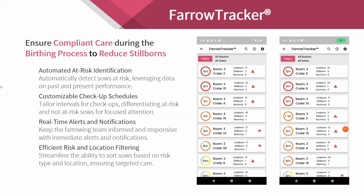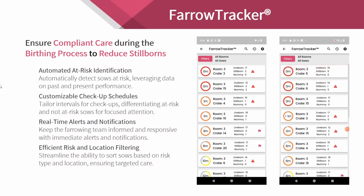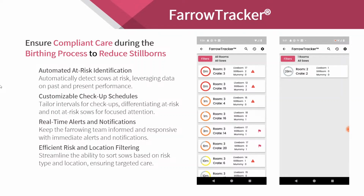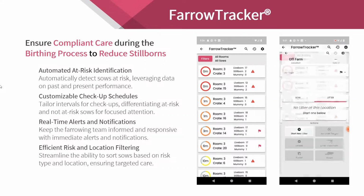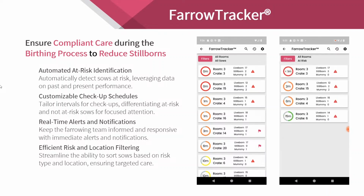The second feature I wanted to talk about is Farrow Tracker. This was initially their flagship feature when they first created the app. It shows a tracker of all the cells that are currently in farrowing, and it keeps track of time and of when they need to be checked again. I can decide that I want to check my normal cells every 30 minutes, and let's say I want to check my at-risk cells every 15 minutes, and it's going to keep track of it for me.